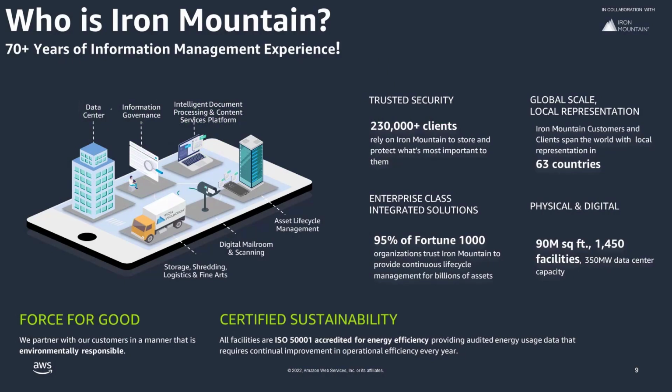For those of you that are not familiar with Iron Mountain, we have 70+ years of information management experience. Our customers trust us with their most valued assets and data across our digital, records management, data center, entertainment services, and asset lifecycle management businesses.